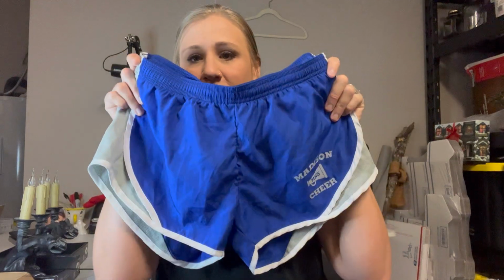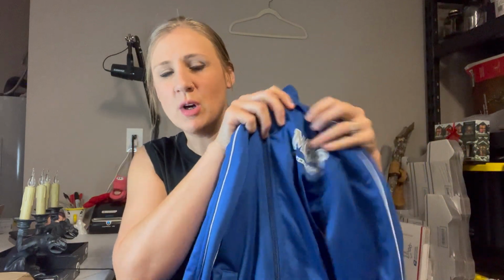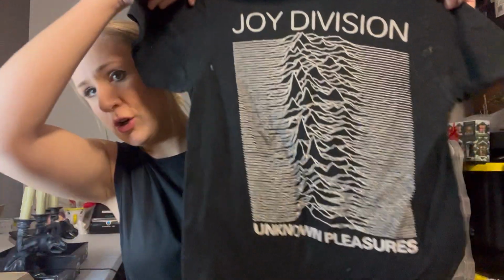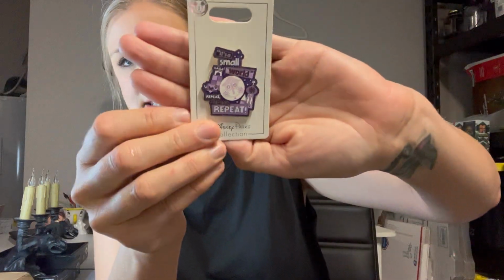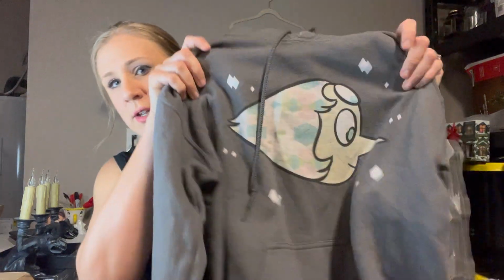Okay, next we have a little Halloween set. So we have the little athletic shorts, and then we have the athletic jacket that goes with it. She told me that this is actually from the Goosebumps movie, the first one. So this will go up as a Halloween costume. All right, we just have a Joy Division graphic t-shirt. Have a little Disney World pin, new on its backing. May sell this, may just put this in my collection. Have a Steven Universe hooded sweatshirt. Steven Universe is another one that does really well overall, at least in my experience, especially the plush toys.